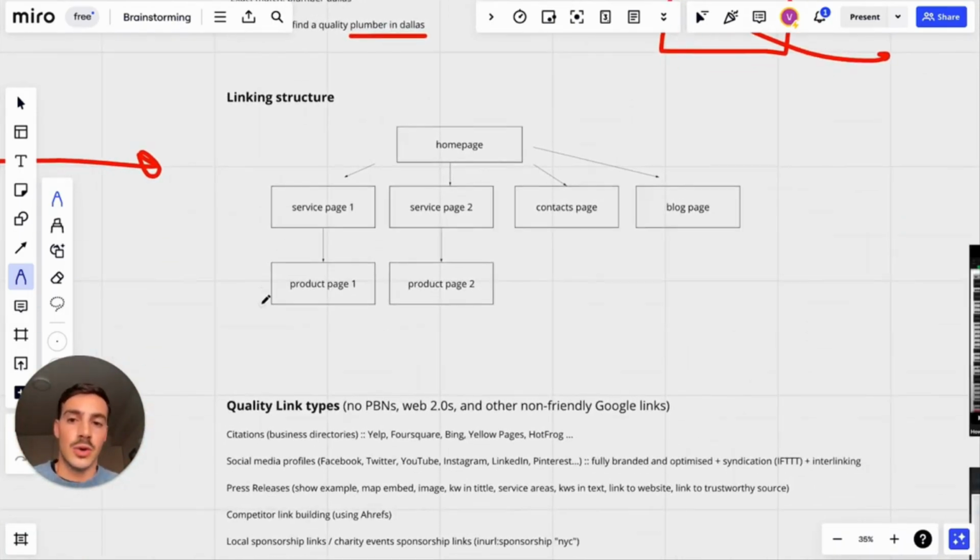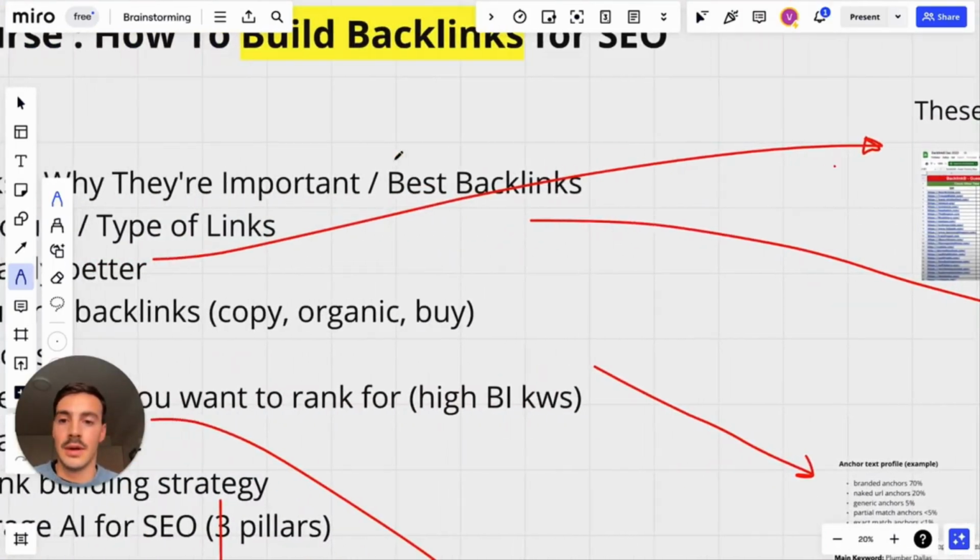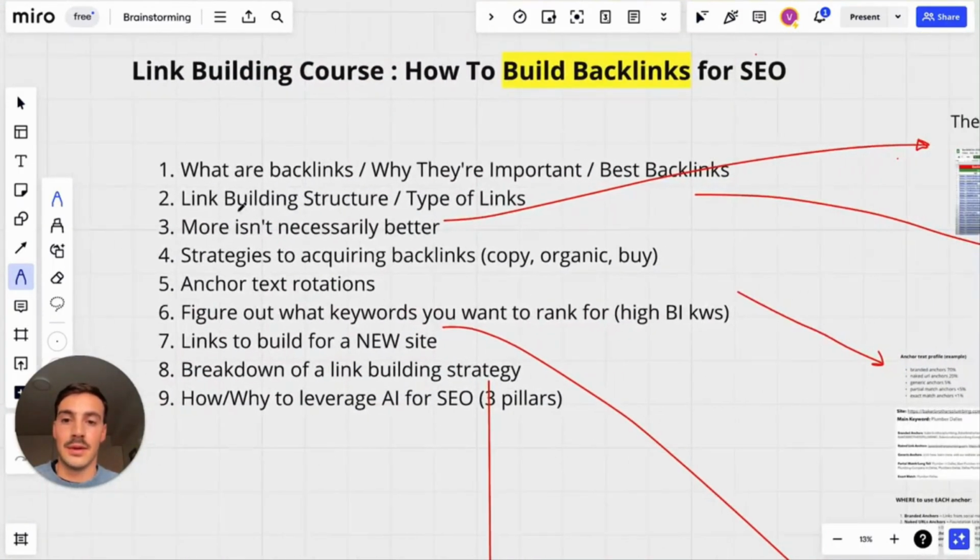Now, linking structure. Actually, let's go to this second thing: link building, structure, and types of links. This is very important because there's a bunch of types of links, and I want to go over every single one of them, because it's super important that you understand what the types of links are and how to place each one of them.